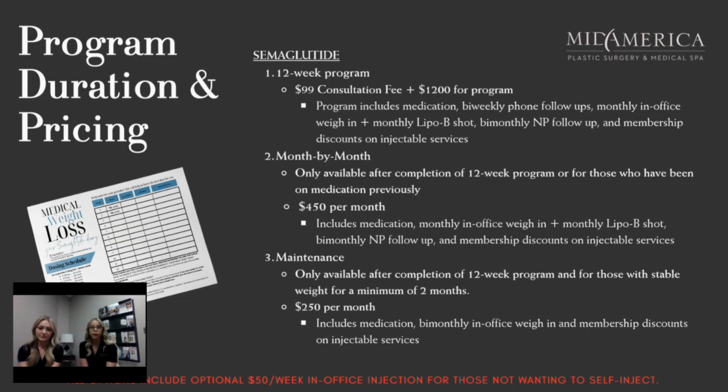And then the maintenance program is just for those who want to stay on that low dose for a little bit of appetite suppression and helping to maintain their weight. That's really for those people who have hit their goal weight, have been able to stay at their goal weight for a while and are just looking to maintain that. For semaglutide, that is going to be $250. And again, that's going to include everything that the month-to-month does, but we space out that 4-week follow-up to an 8-week follow-up. So we see you every other month. You still get all of the medication that you need, and you still get the membership discounts as before.